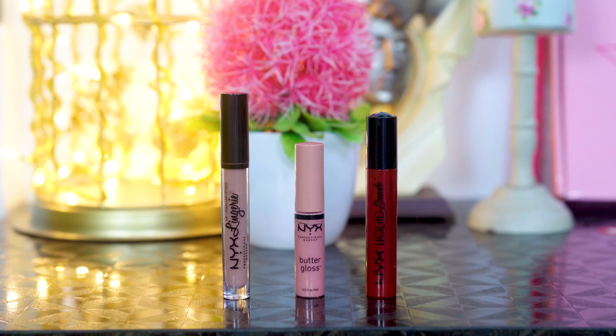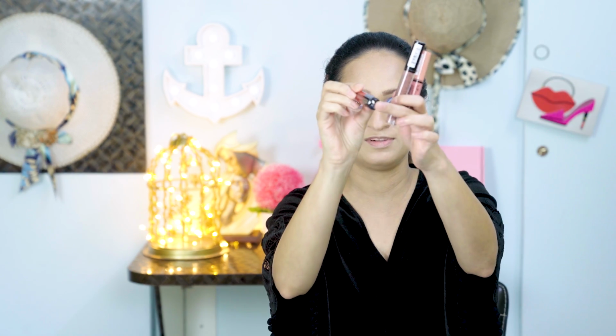So now for lipsticks, we have three options. One is this beautiful NYX Liquid Suede Cream lipstick, which is in this beautiful shade number 11, and this goes in my giveaway because this absolutely is my favorite. Look how beautiful the top of it is as well, an ideal cherry red to have.